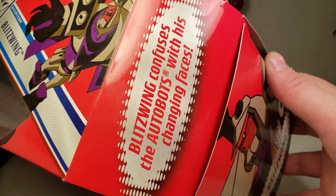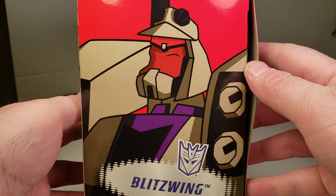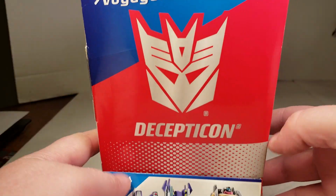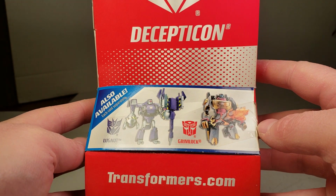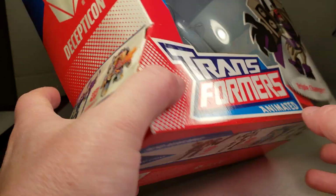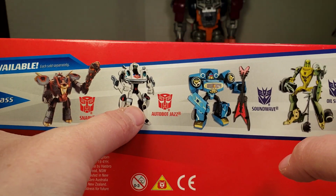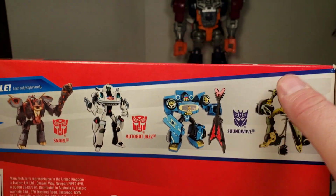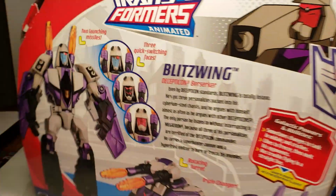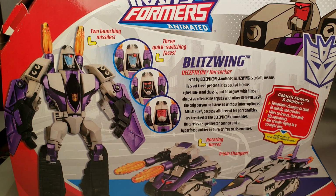Blitzwing confuses the Autobots with his changing faces. You got a cool picture of his German tank soldier mode there. And then you got some cross-shows of Voyager Lugnut, who I've done a review of, and Voyager Grimlock, who I've also done a review of. And we got some Deluxe Class Snarl, Autobot Jazz, Soundwave, and Oil Slick on the bottom, because they used to give us cross-shows on the bottom. And then on the back we have the obligatory product shots.